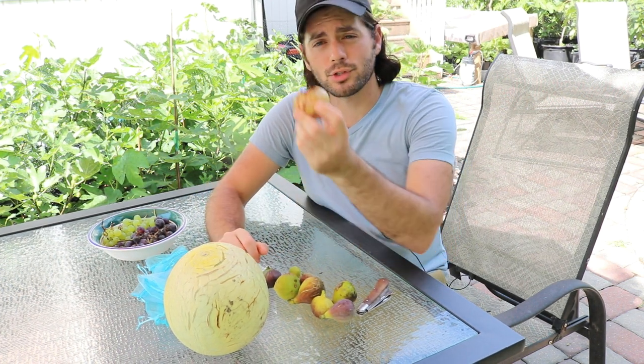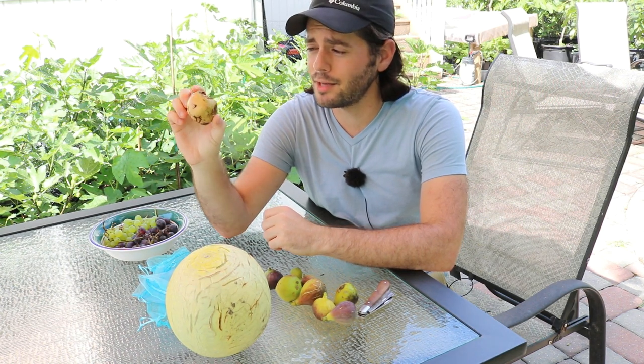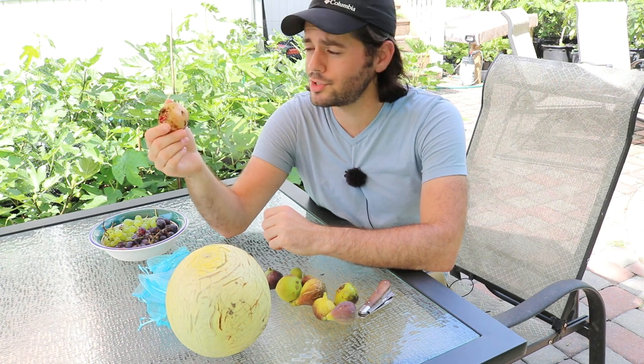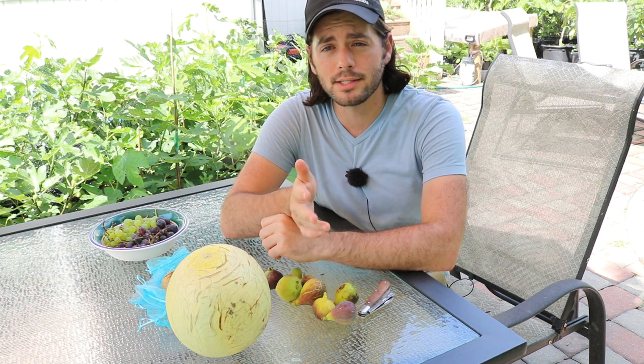We also have my first homegrown pomegranate, and it's very sad looking. Very sad, because the birds got at it. I don't even think it's ripe just yet, but the birds really have been devouring everything. I've been struggling to grow fruit this year, guys. You know, growing fruit's not easy.